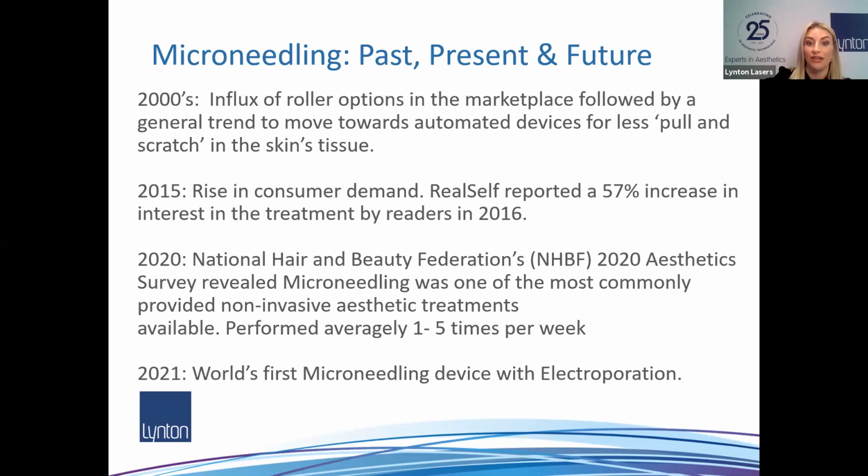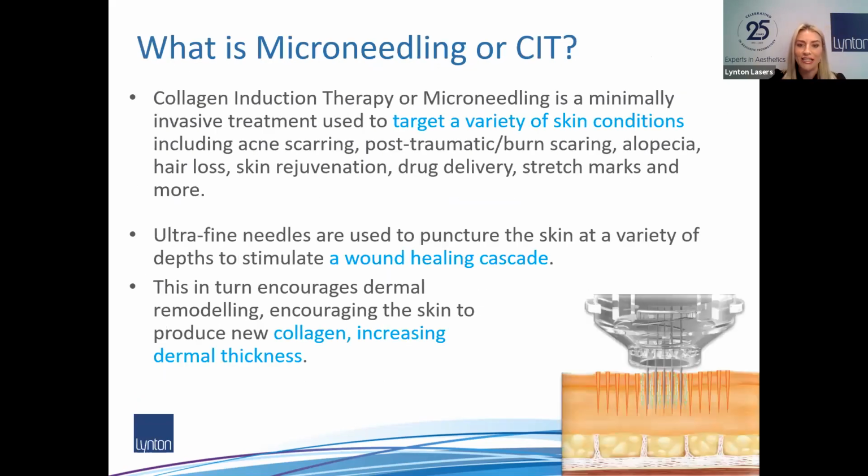Bang up to date, the latest electroporation. So what is microneedling, sometimes called collagen induction therapy, CIT? It's a minimally invasive treatment. It treats all sorts of things on the skin. You've got conditions such as acne scarring, surgical scars, traumatic burn scars, alopecia, hair loss, general rejuvenation of the skin, drug delivery, and stretch mark treatment. So a really wide array of different indications that you can treat with microneedling.